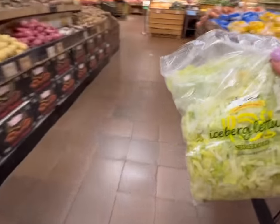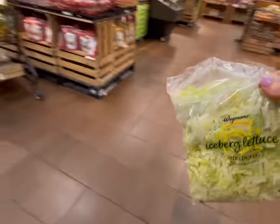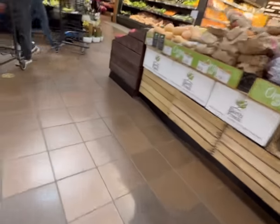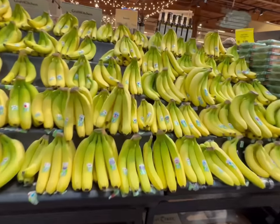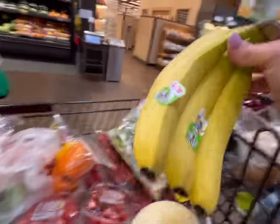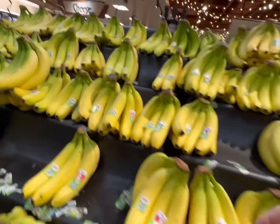Grab bananas, carrots, celery, and then we'll leave this up front. Grab one more cart for the frozen. Bananas. These are bananas. Last week, I called them carrots. I don't know why. Blame it on the ADHD.